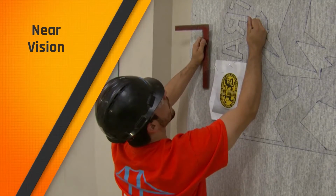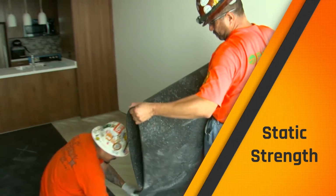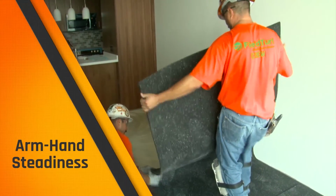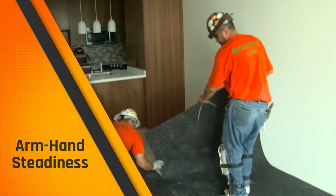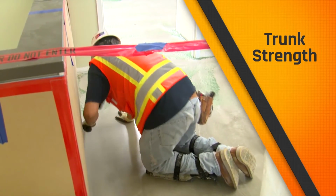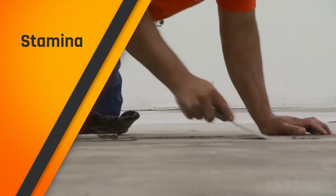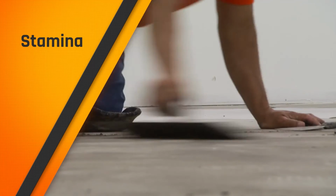Do you have the ability to see details at close range? Are you able to exert maximum muscle force to lift, push, pull, or carry objects? Do you have the ability to keep your hand and arm steady while moving your arm, or while holding your arm and hand in one position? Can you consistently use your abdominal and lower back muscles to support part of the body, repeatedly or continuously over time, without giving out or fatiguing? Can you exert yourself physically over long periods of time without getting winded or out of breath?